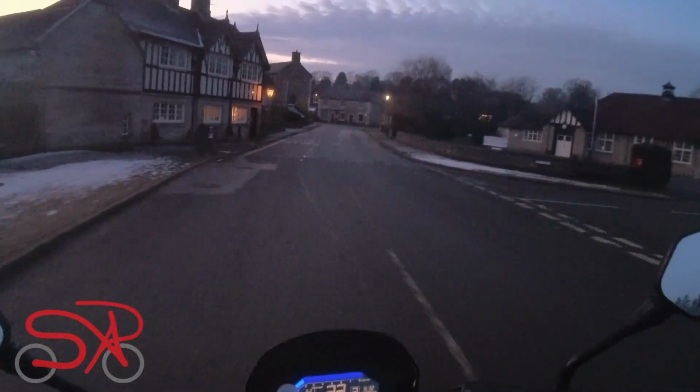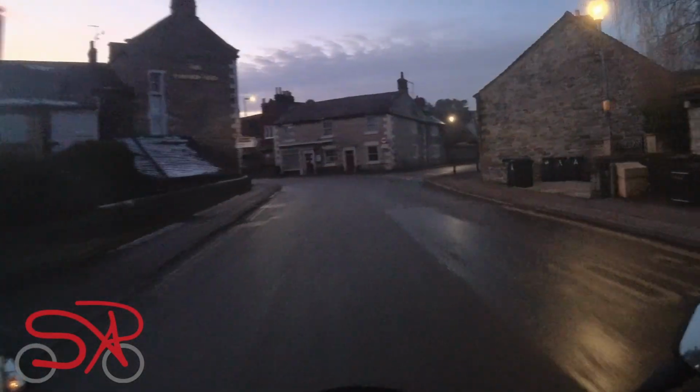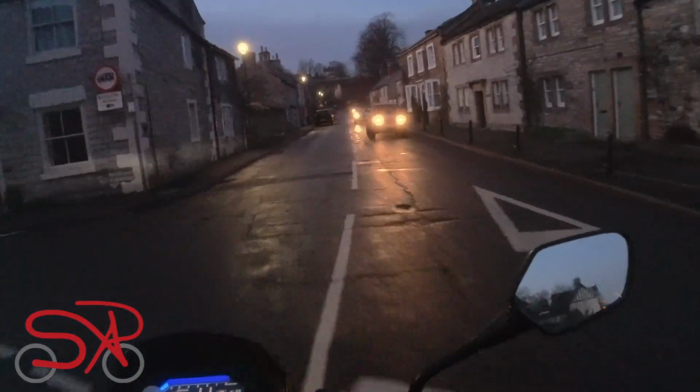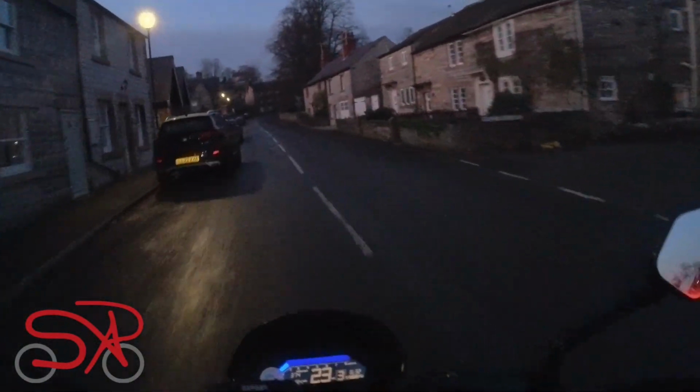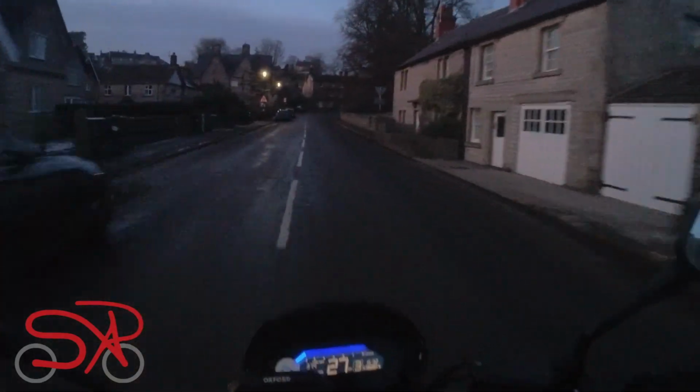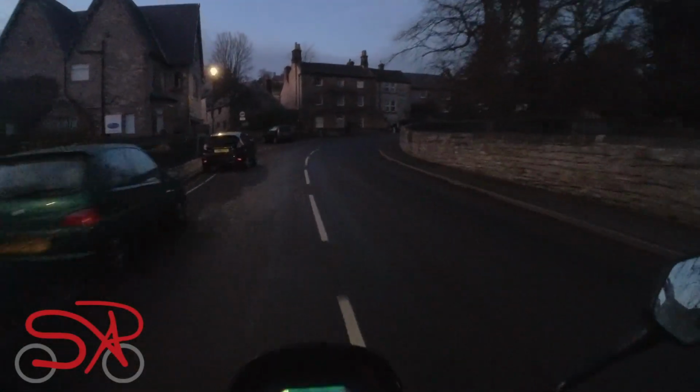Let's go up to Monsell Head. It's starting to get dark, so might have to head home after this.